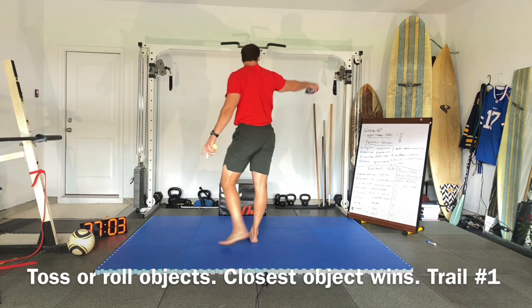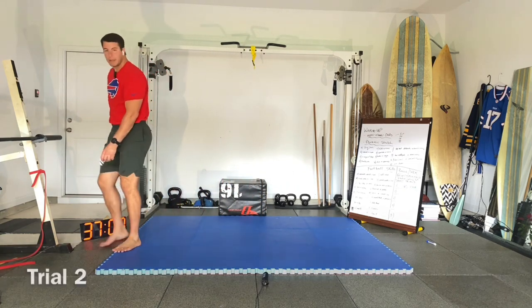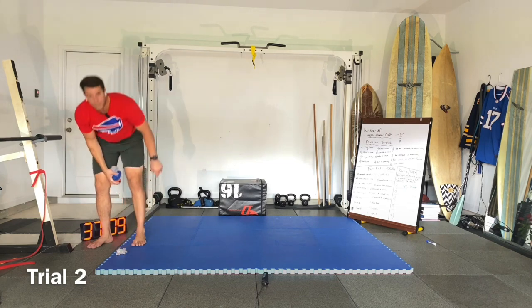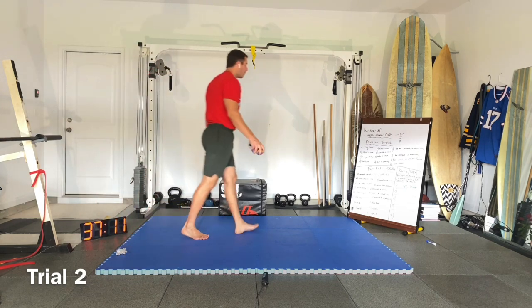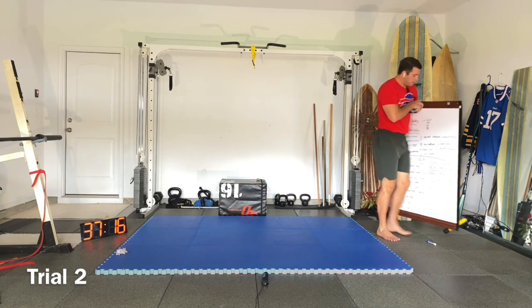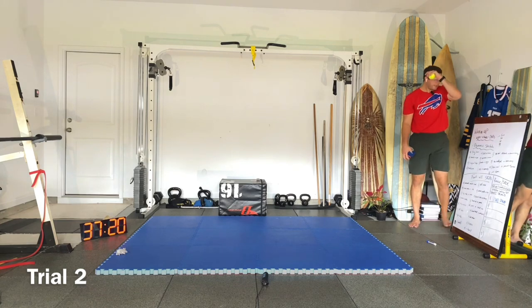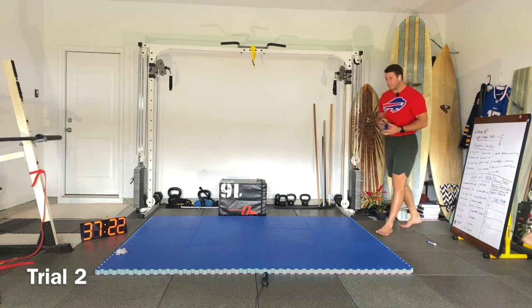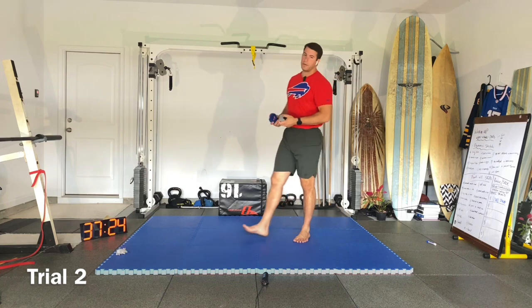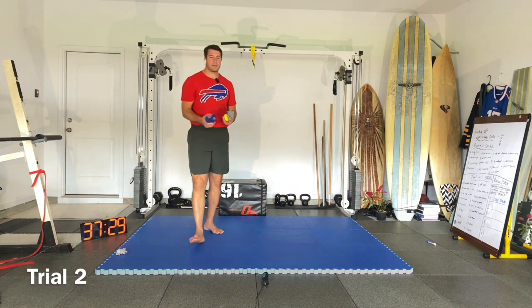I'm going to go to this corner of the room, I'm going to put the mouse right here, right on the edge. I'm going to go all the way over here, even move this out of the way, and then I'm going to toss from here. All right.